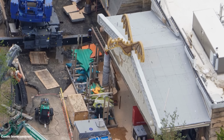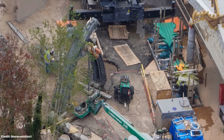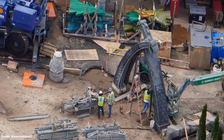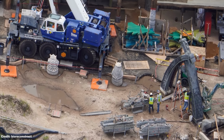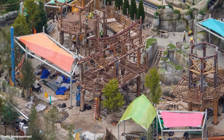Spitfire Grill is the other restaurant in the world. A dragon has been added to the front side of the restaurant. There will be an outdoor seating area for Spitfire Grill. This decorative archway is a new addition. It has a dragon head on top. This is the entrance to the seating area where guests will be able to eat while enjoying views of the attraction Fyre Drill. The Viking training camp has seen a lot of progress since the last update.